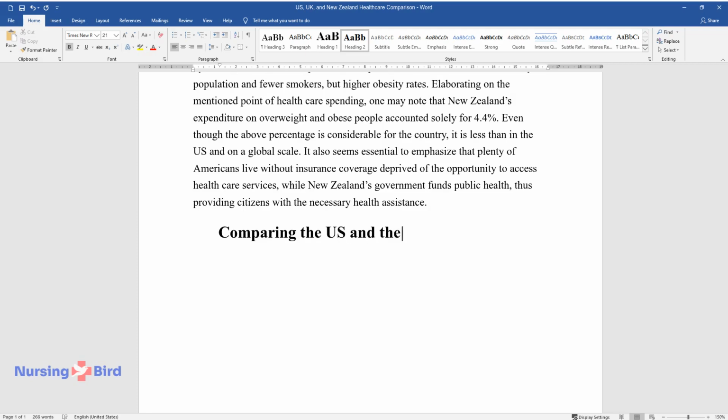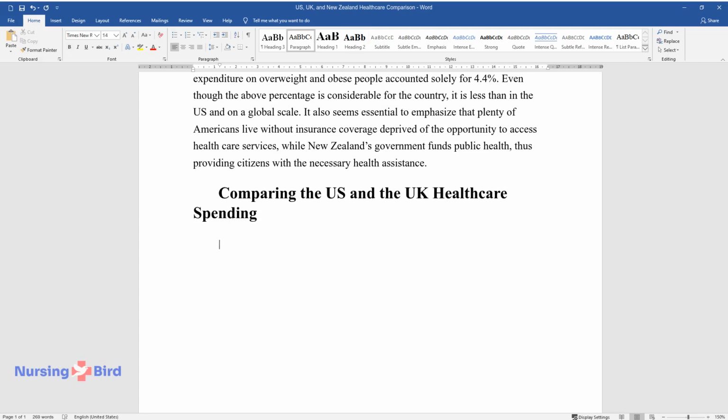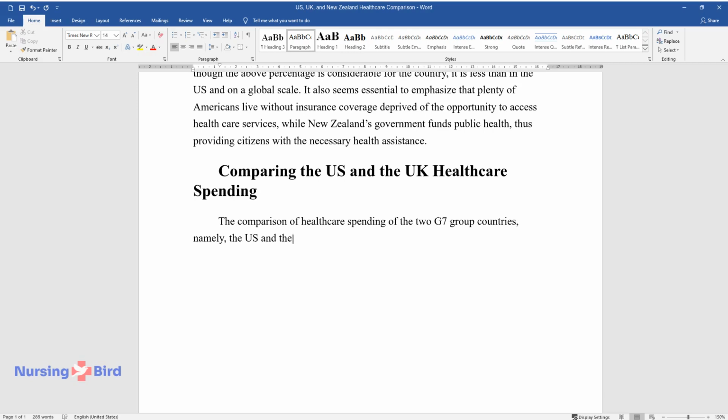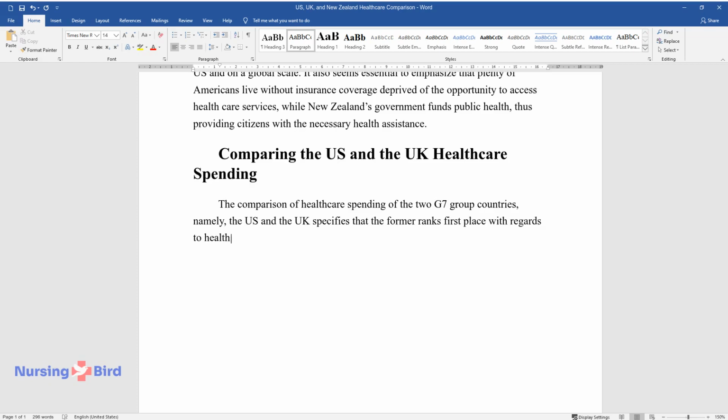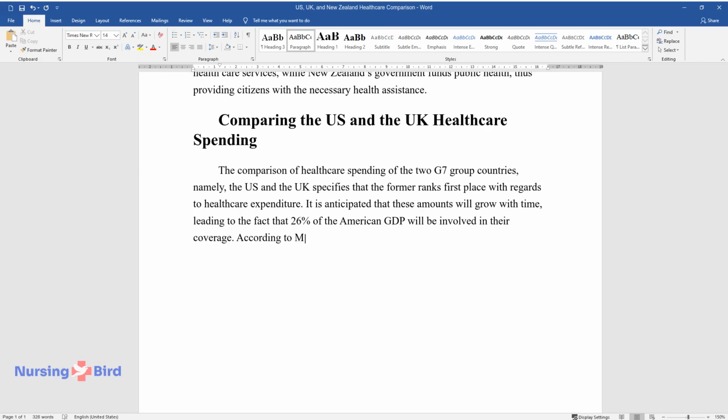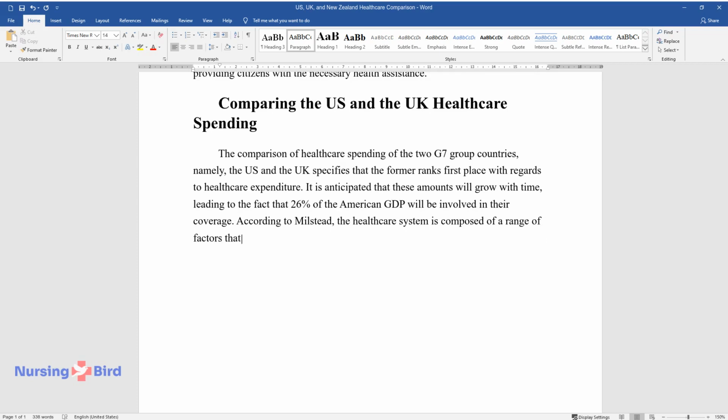Comparing the US and the UK healthcare spending. The comparison of healthcare spending of the two G7 group countries, namely, the US and the UK, specifies that the former ranks first place with regards to healthcare expenditure. It is anticipated that these amounts will grow with time, leading to the fact that 26% of the American GDP will be involved in their coverage. According to Milstead, the healthcare system is composed of a range of factors that affect its overall effectiveness.